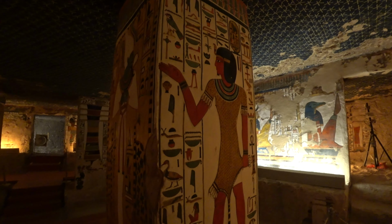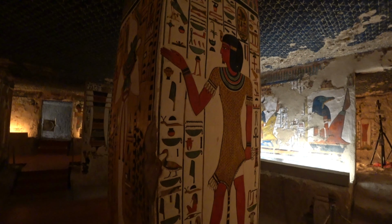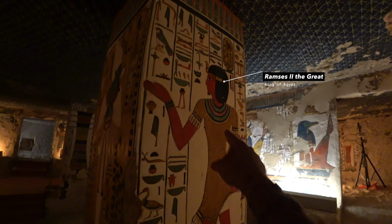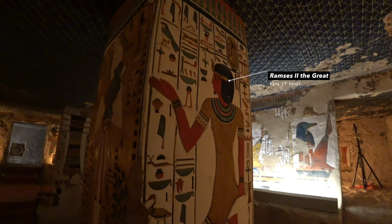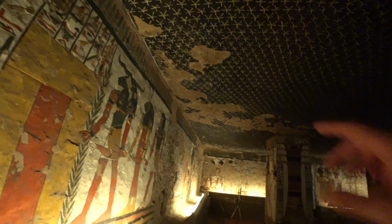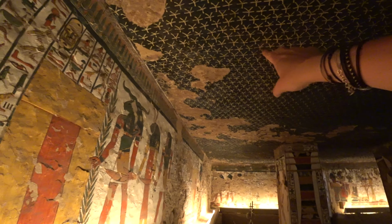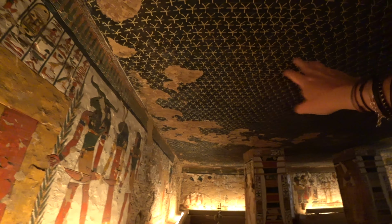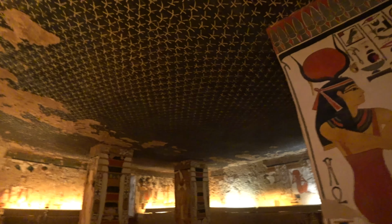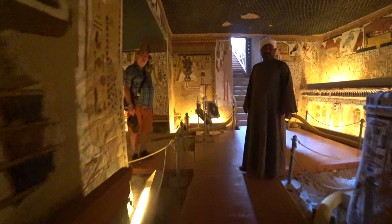So most of this representation was part of the life of the queen also. And so this is Ramses the second here. Just before we leave, I want you to have a quick look at the roof, because the roof is amazing. It's some kind of pattern, and that's from back in the time. It's not remade, it's original.